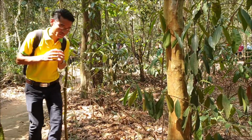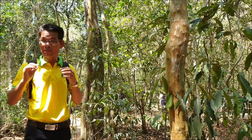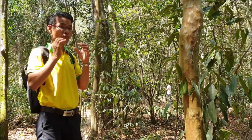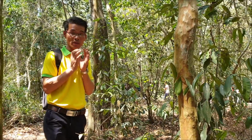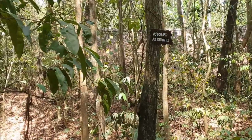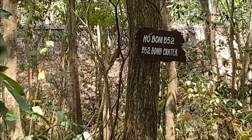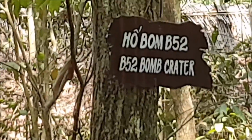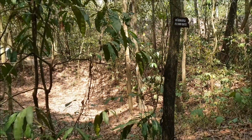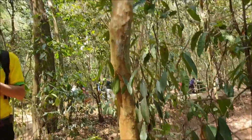I want to explain some basic information about the Cu Chi area. Ladies and gentlemen, as you know, when Vietnamese people dug tunnels, they needed a place to hide when the enemy came in, right? So they kept the tunnel so secret. Because if they did not keep the tunnel secret, the enemy would know where the tunnel was. They could drop bombs or even pump water inside the tunnel. They could spread toxic chemicals to destroy the tunnel.